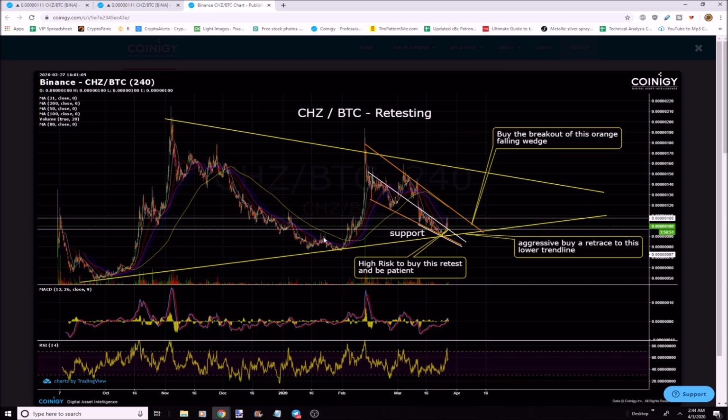But when the 200 simple, when this yellow line comes in, look at all the altcoin setups. When the price action gets close to the 200, you get this explosive move to the upside. Then it starts to pop. So down over here again, you would have got your high risk buy and you would have been taking losses. You got to be patient, as long as it doesn't break below here, right? This is kind of like a midterm hold type strategy.